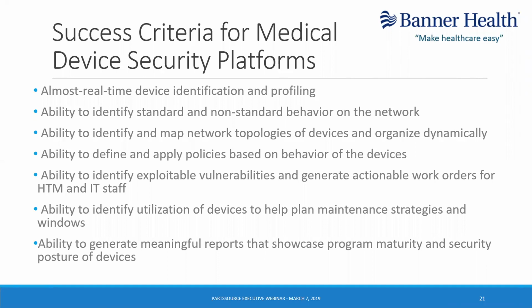The other effort, if you're as integrated as Banner with Palo Alto Networks or with any of your firewall management, is that the security tool should be able to define and apply policies based on the behavior patterns of the devices. Another important aspect is to be able to identify vulnerabilities that could be exploitable, and also to generate actionable work orders for your CMMS or your ServiceNow platform, that way the HTM and IT staff can work from it. Another important strategy, and I think a lot of platforms are developing that, is to identify the device utilization.